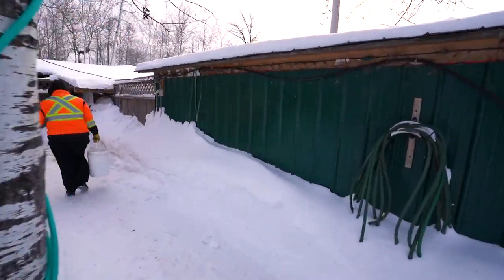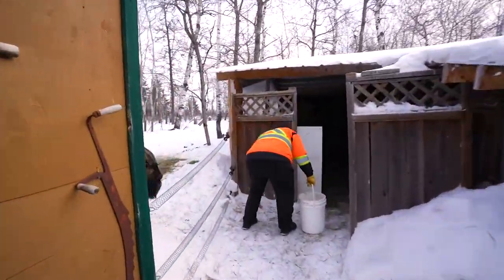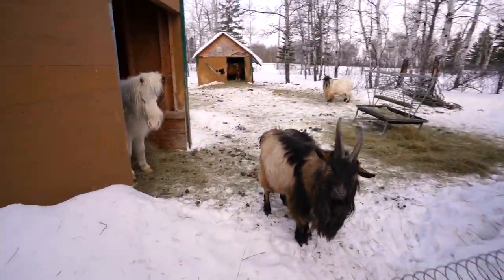All right, let's go in and check on the birds, see how they're doing, and the rabbits. And we should see Billy right there. And there's Meadow.